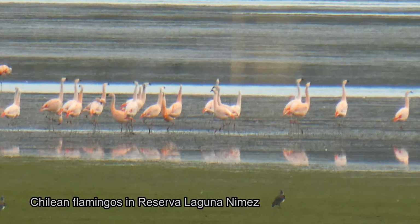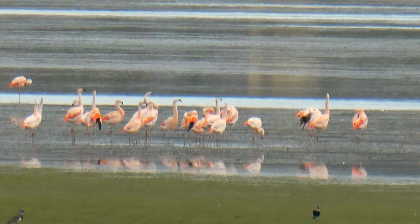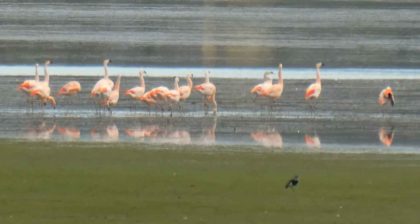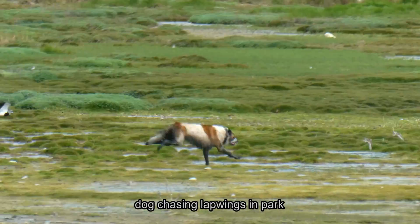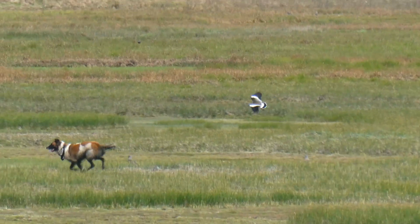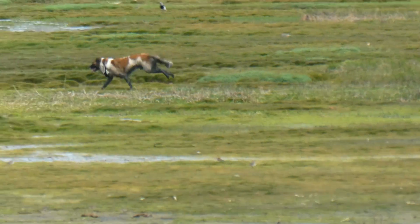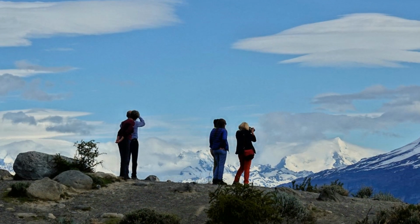There's lots to see on the drive to the glacier, starting with the waterfowl on Lake Argentino, which includes swans and flamingos. Unfortunately, a local citizen of El Calafate allowed his dog to chase the waterfowl in the bird reserve. There were beautiful mountain scenes across Lago Argentino.